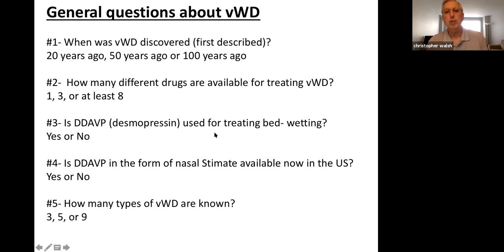Is DDAVP desmopressin used for treating bedwetting, or wet bedding? Either way. And the answer is yes. And it's important for you to know because of the next question, Stimate or DDAVP. What happened was an investigator in Italy discovered that this hormone, which had been around and was used for your kidneys to retain water so children at night would not wet the bed, at a 100 times more concentrated dose, would elicit von Willebrand out of the liver.